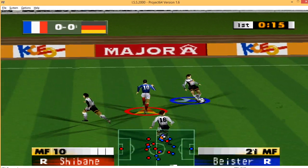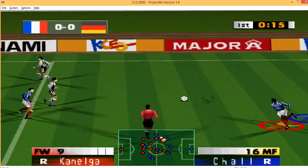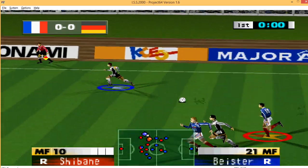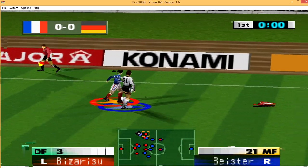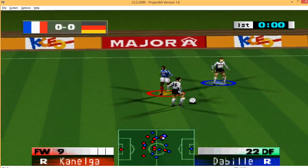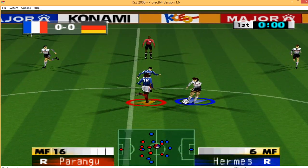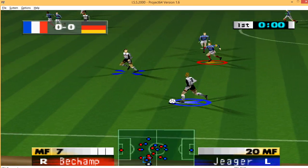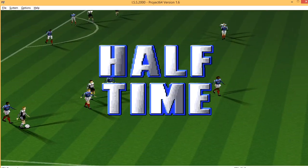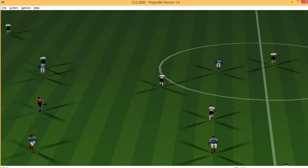Now we're into injury time. Number 10. To the left. The referee blows the whistle. The score at half-time is 0-0.